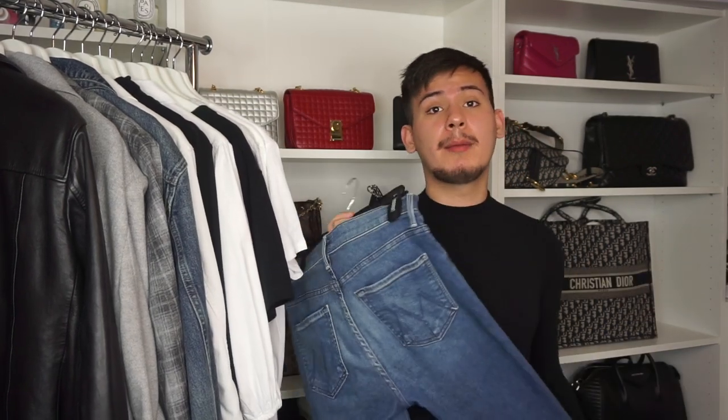Now that we got the 6 pieces out of the way for the tops, let's go ahead and talk about the bottoms, because I basically have 3 to talk about. So the first one is obviously going to be the blue denim. I think having a blue denim in whatever fit or style that you like. If you like boot cut, do boot cut. If you like straight leg, if you like skinny, if you like high-waisted, low-waisted, whatever makes you happy, and the size and the fit, I would definitely recommend.